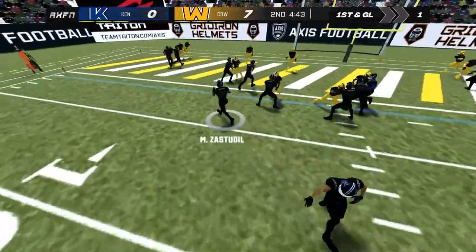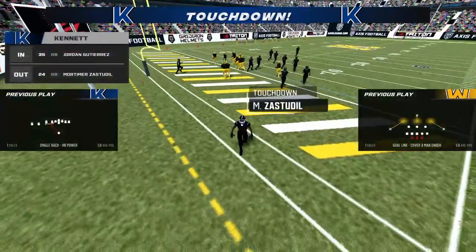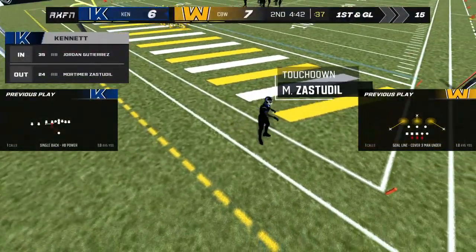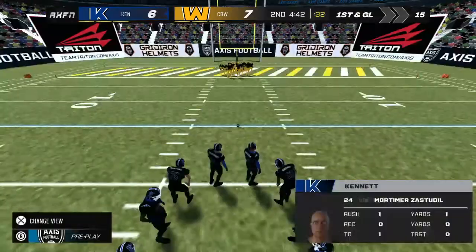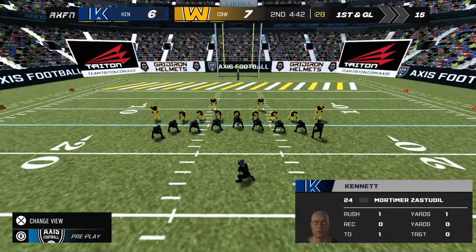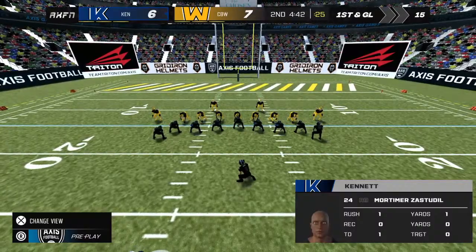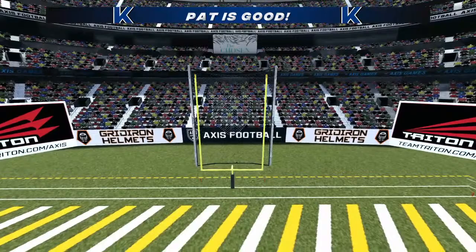Tonight. Hands it to number, and he steps in for 6. Touchdown. I don't care who's on the defense. You execute blocking assignments like that, and the runner's going to find pay dirt every time. The kicker on the kick. It's good.